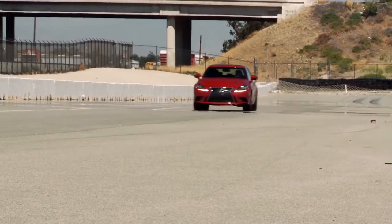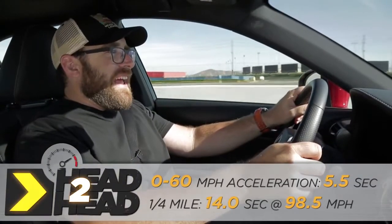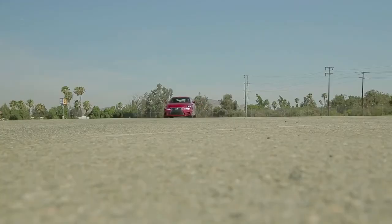That red line comes up kind of quick. And we get to 60 miles an hour in 5.5 seconds, before completing the quarter mile in 14 seconds flat at 98.5 miles per hour. And then we do our 60 to 0 braking test. 114 feet.